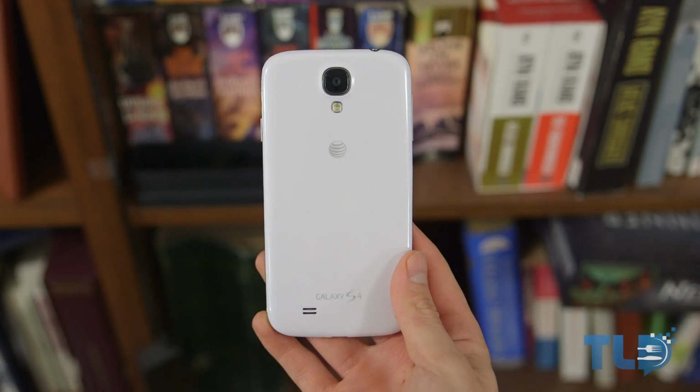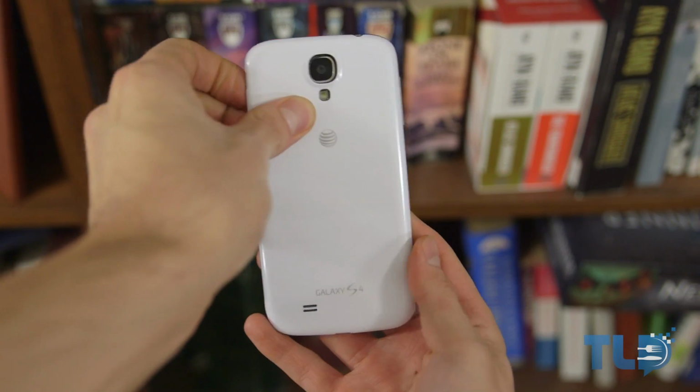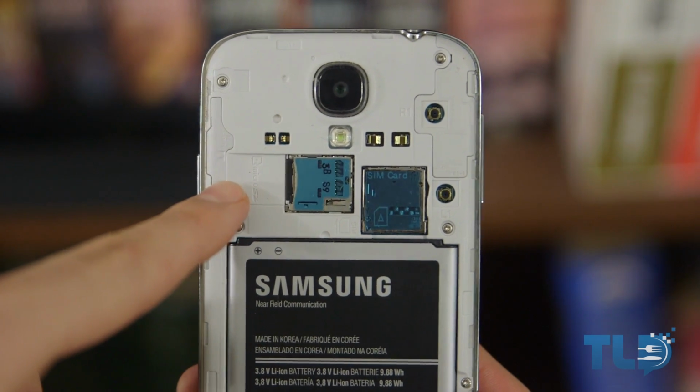Now, conversely, that plasticky design does come with benefits, the first of which being a removable plastic back, which gives you access to a removable, swappable battery, and expansion via micro SD card up to an extra 64 gigabytes of storage. So next up, I want to talk about pricing and storage.